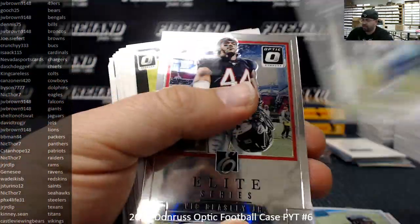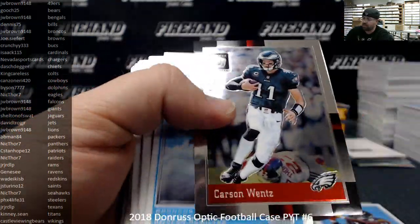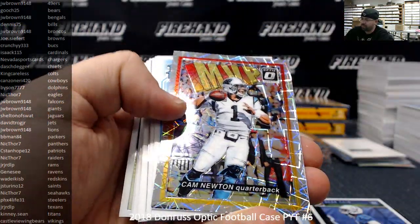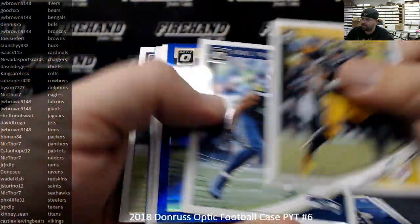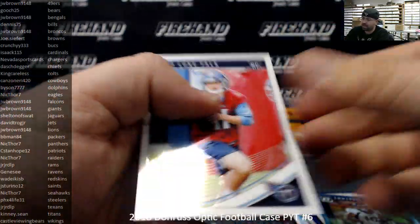Jordan Lasley, Elite Series, Vic Beasley, Dalton Schultz, Semi Cobb Silver, James Washington. 88 Tribute, Carson Wentz, Deshaun Hamilton, Vita Vey, Orange, Deion Kane, MVP, Cam Newton, Mason Rudolph, Christian McCaffrey, Silver, Tremaine Edmonds, Blue, Michael Thomas, number 149 for the Saints, Nyheim Hines, Emmanuel Sanders, Aqua, Luke Falk.